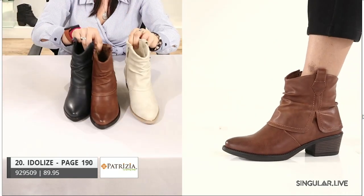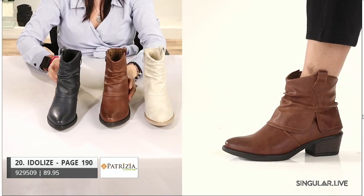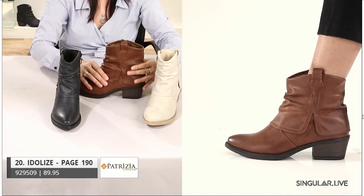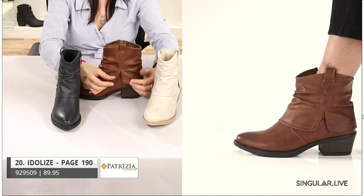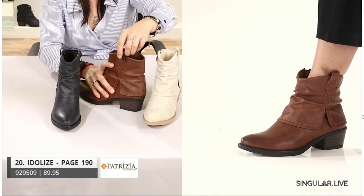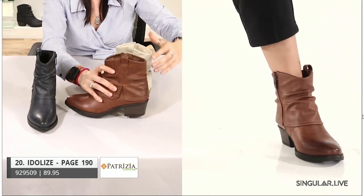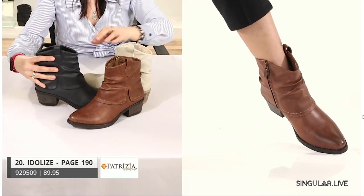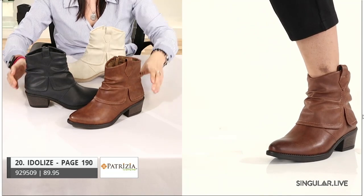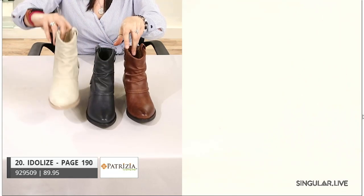Our next girl, she's Idolize. She's a classic Western boot, but she has very nice details that make her very unique. You can see the hooded detail, and also she has these pull tabs, this pull tab decoration, and the height of the heel makes her very, very comfortable and very easy to wear all day. You have these three nice colors.